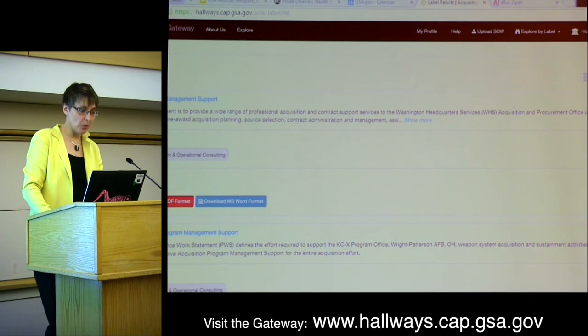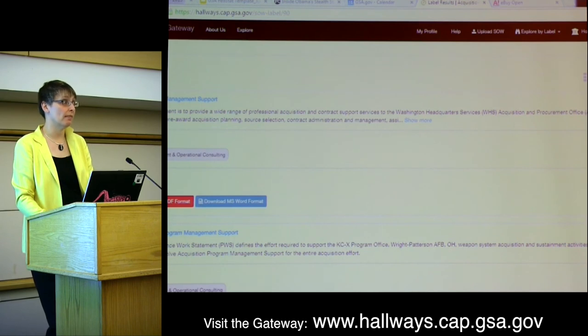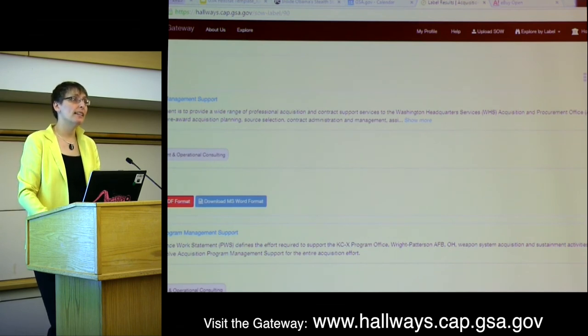So you're able to download them in either a PDF or a Microsoft Word format and actually use that as a starting point. It may not meet your needs 100%. It might meet them 50% and give you a format to begin thinking through. So the idea isn't that this solves everything, but it gives people a starting place that doesn't exist today.